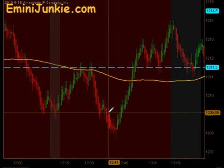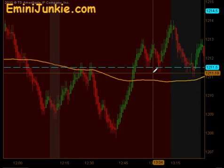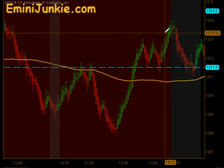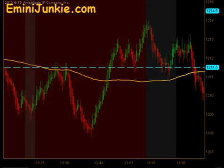And you can see during the lunchtime dead zone there was another extension that fired right before that we did not take. It ended up hitting its targets 1 and targets 2, but we were not able to participate in that particular move. Now after 1:15 we actually had a signal to get short.